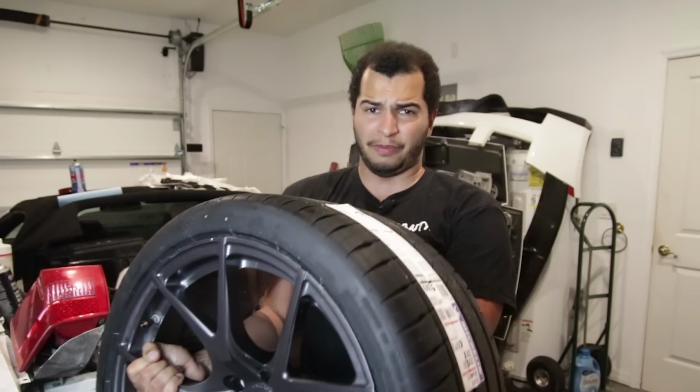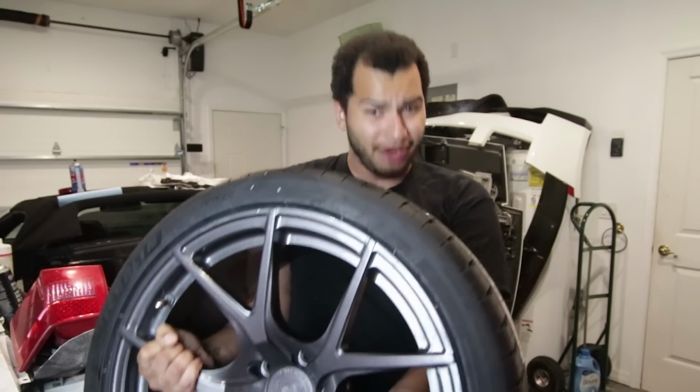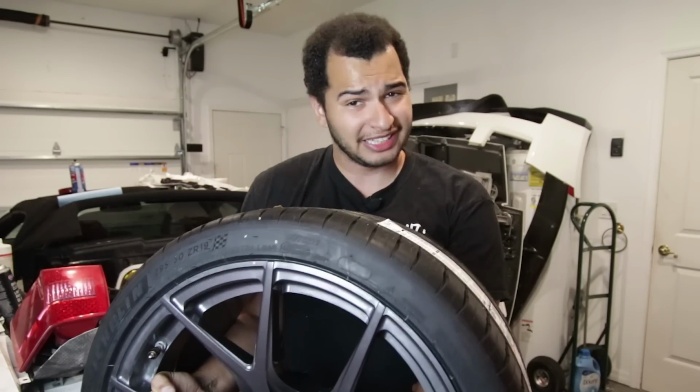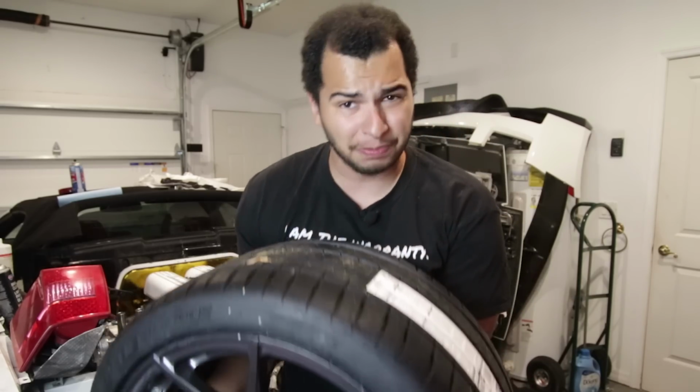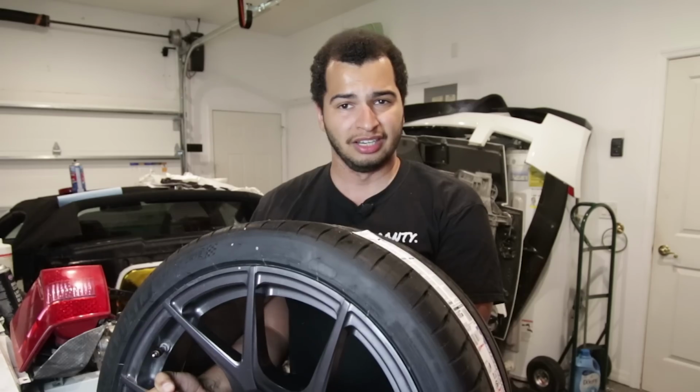Now, those of you that follow my build will know that I recently got these brand new Michelin Pilot Sport 4S tires to put on my Lamborghini, and when I got them, I said that they should be good for my power and driving goals. Should being the operative word, because at that point, I had no idea what they drove like.